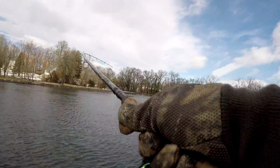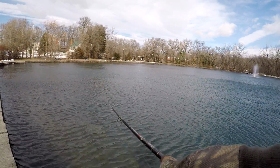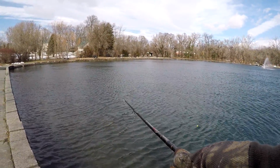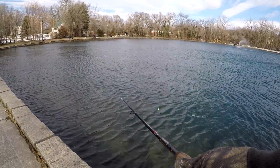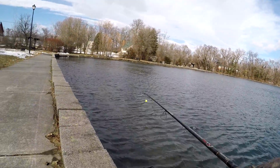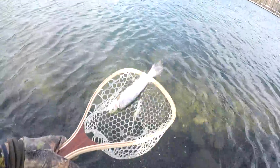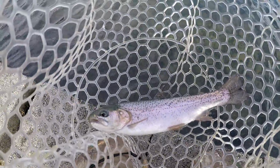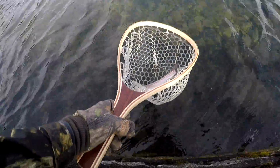Got him. Fish on, baby. I had so much slack in my line, I cannot believe I hooked this fish. Saw a silver flash. Yep, it's a trout. Just another little guy. All right, guys, this is number 3. About the same size as the last one. Let's go ahead and let you go, buddy.